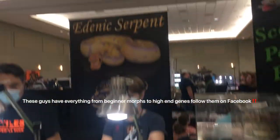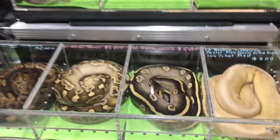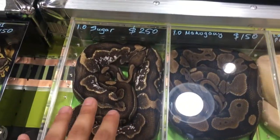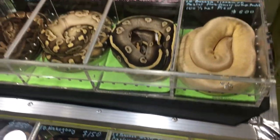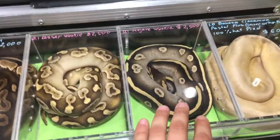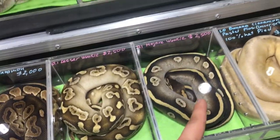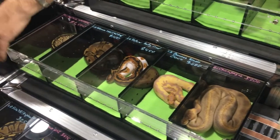Edenic serpents. He's got some gorgeous animals, man. I mean, he's got sugars, just basic, you know, beginner, startup ball pythons. And then he's got your high ends, man. He's got your GHI Mojaves. I think he's the only person here with the Wookiee gene, man. I haven't seen anybody with the Wookiee gene at all. He's got pies, man.